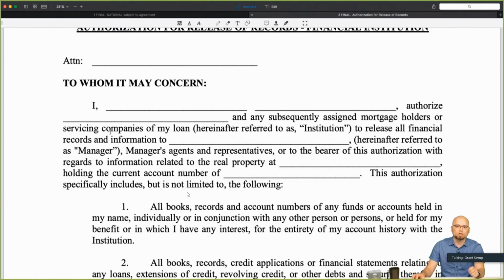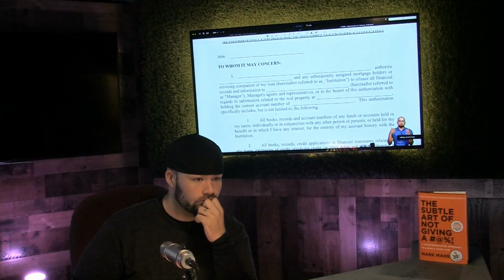This is another thing from experience that we ran into: we were getting an authorization release signed for whatever bank it was at, but then that bank sells the note years down the road, or the servicing is done by somebody else and they want a new authorization signed, and then it's just a pain in the rear. What we're trying to do here is set up as many things right from the beginning to prevent having to reach back out to your seller and ask them to participate with anything, right?